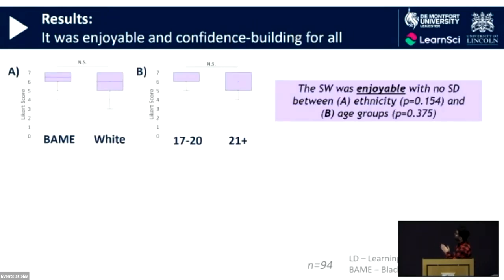The smart worksheet was enjoyable. There was no significant difference between BAME students, ethnicity and age group. So you can see in BAME and white, there wasn't any significant difference, and they all really enjoyed it. If you look in the age group, again, there was no significant difference, and they all really, really enjoyed it.